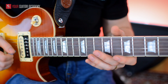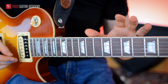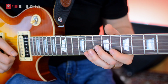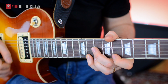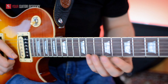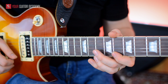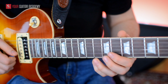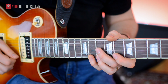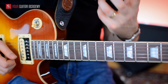So the volume dynamic, first of all. It's all really subtle here, but there are accented points. For example, when I come back to that 11th fret, that's really accented volume-wise. You know, those little accents, so there's the first one on the 11th fret, then when I come back to the 10th fret for the second time, when I go from the 9th fret to the 10th fret, that's accented as well. Just to really bring some extra dynamic to that.